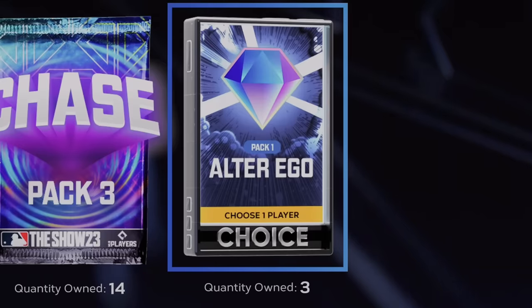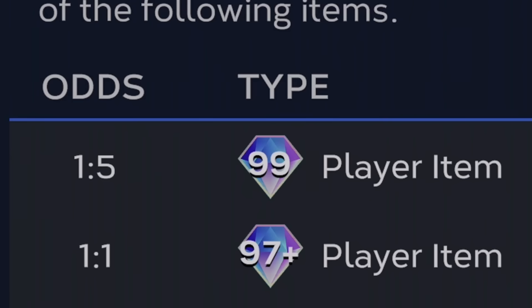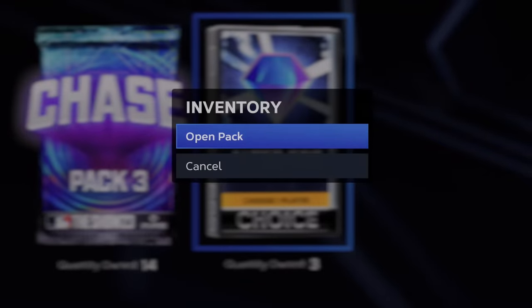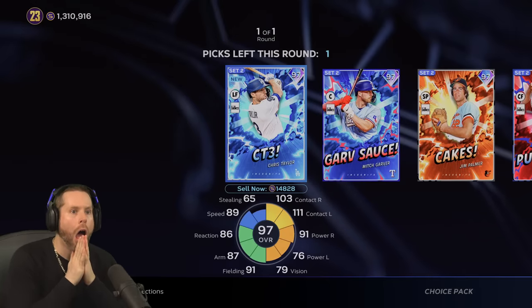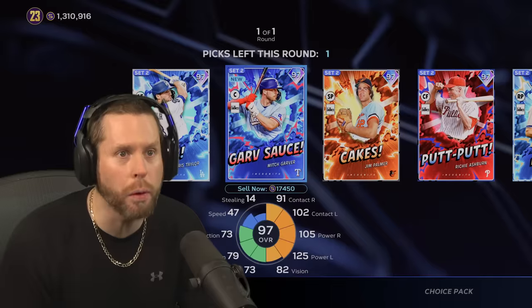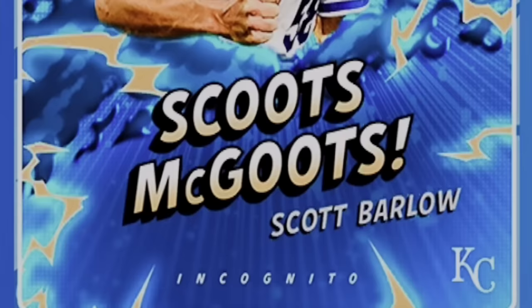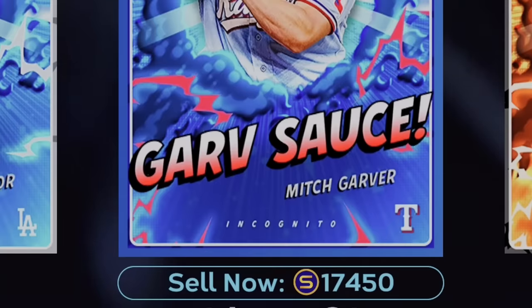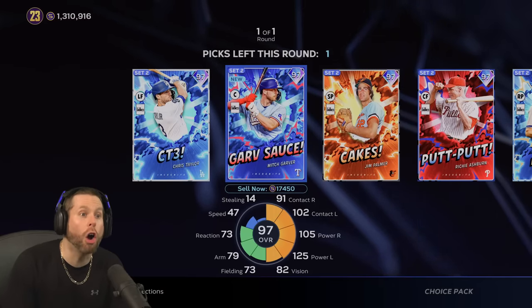We have 3 alter ego packs. 1 in 5 chance of a 99. That's good odds. I like those. 3, 2, 1. Open. Come on, Daddy. Daddy needs a new Tesla. Is this good? This feels good. Where is it? Oh, there's no 99s, though. We got Scoots Magoots. What? This dude's name is Cakes? He better have a thick ass. Garv Sauce? It looks like the best on paper, so I'm gonna go with Garv Sauce.